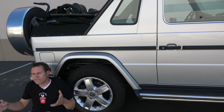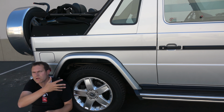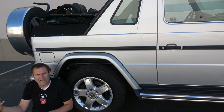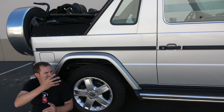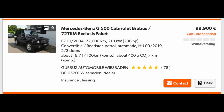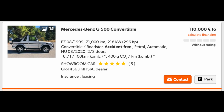Now, if you're thinking that these things are only expensive because they were never sold in the USA and that once they become 25 years old, they're going to go down in value, it's worth noting you go on mobile.de, which is sort of the Auto Trader of Germany and of Europe, and this is what they're selling for in Europe too. The bulk of G-Wagen cabriolets in my body style range are going between 90 and 100,000 euros, which is like $100,000 to $110,000. And of course, then you have to factor in the import process, the conversion to California legal.